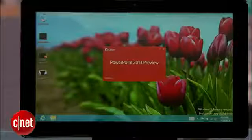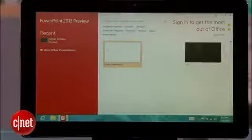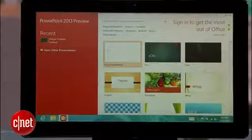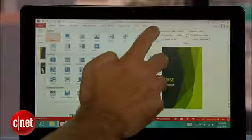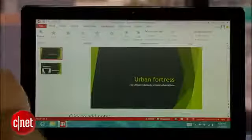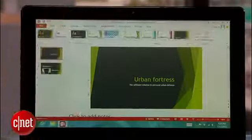Now let's have a look at PowerPoint. Right away you'll notice a similar start page with recent presentations on the left and several pre-made themes to choose from on the right. Once in a presentation, PowerPoint offers all the features you've grown accustomed to in previous versions, but adds several more, all of which you can use with the touchscreen interface.